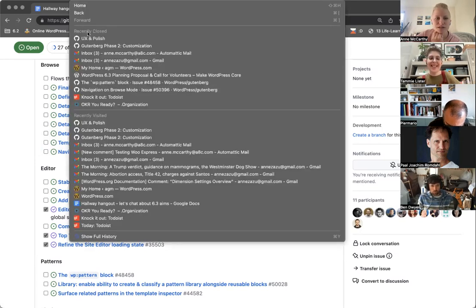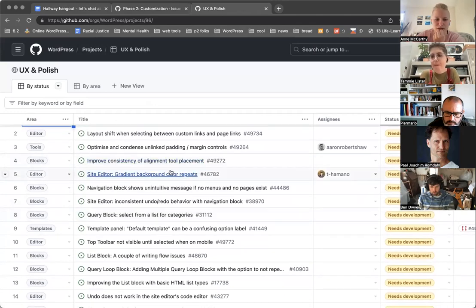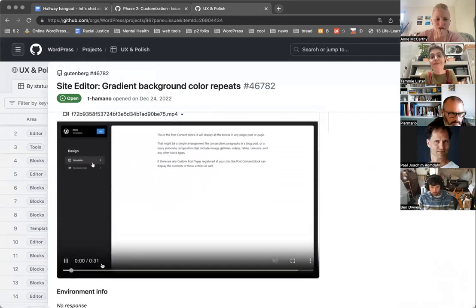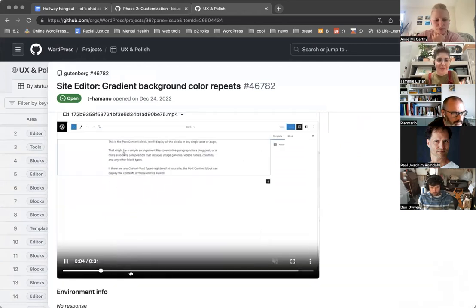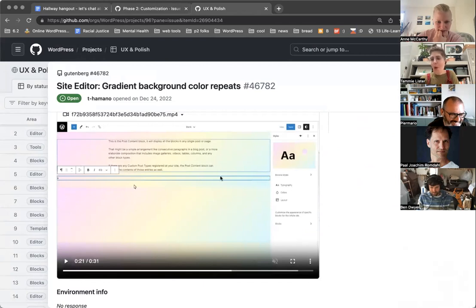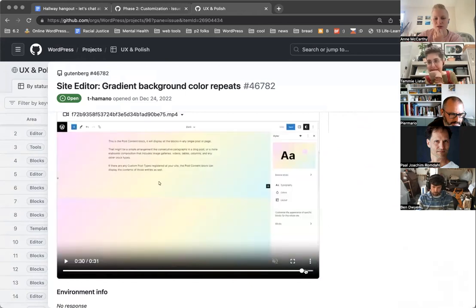Okay, cool. It's a really nice board, meant to give people a place to go when they're trying to move quickly. This is a great issue that came up, where the gradient background repeats in a really weird way. See how it repeats like that? One of the style variations for Twenty Twenty-Three, like the Sherbert one, has a gradient background and it looks kind of funky, whereas on the front end, it doesn't actually look like that. So it's like, let's see what we can do to fix that. Those kinds of contained issues. Yeah, it's a great question.